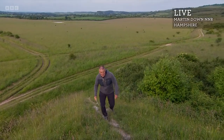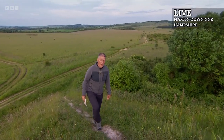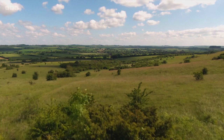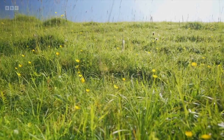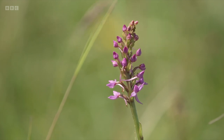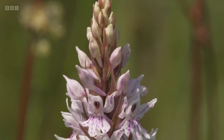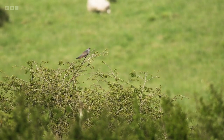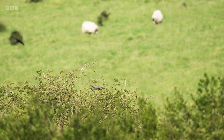Red-throated diver in summer plumage, Shetland Islands, what a bird and what a place. And what a place I've got for you here. Welcome to Martin Down National Nature Reserve. 350 hectares of wildlife paradise. Now this chalk downland is a remnant of a once ancient landscape that covered much of this part of England. Its wildflower meadows are renowned and it's a crucial habitat for birds.